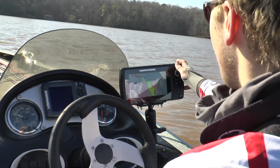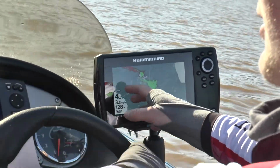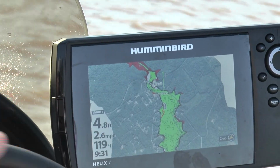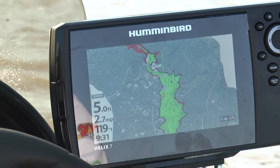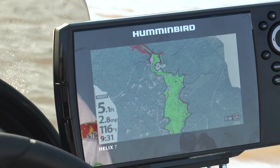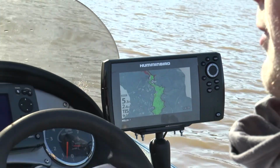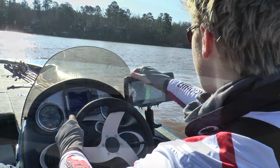Our graph here, our Hummingbird, we got a chip for it that allows us to see satellite imaging. So it gives us a good, clear picture of where boat docks are, what kind of boat docks they are. And if there's timber land in the water, the image will show us that. So it provides us a really good visual representation of what we're going to be fishing and what we can prepare for to throw at the tournament.